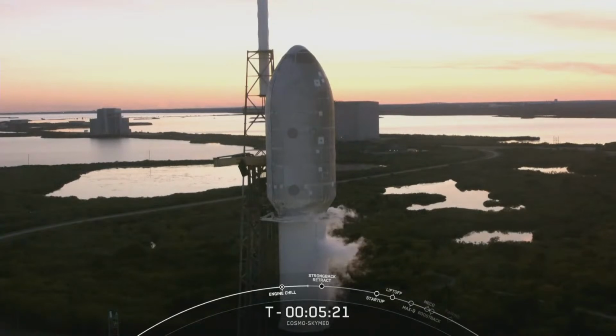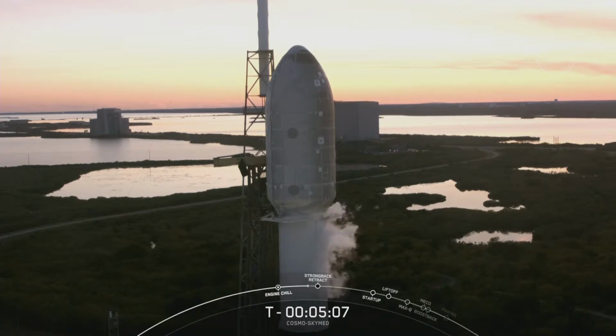Now, you'll notice at the top of the vehicle, what you're seeing on your screen is the fairing. And this is where we hold our payload. It's safely enclosed inside of that payload fairing in front of you on your screen. And that is made of a carbon composite material. The fairing protects satellites on the way to orbit. Now, the fairing is jettisoned approximately 3 minutes into flight.